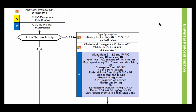The chart will also be used to compare the different narcotics that we have in the equivalency dosing, and we'll also compare rocuronium versus norcuron, which is vecuronium. And so you can utilize the chart for several different purposes.